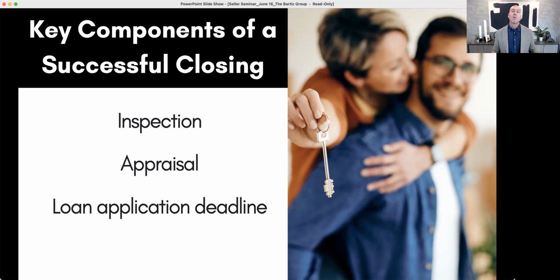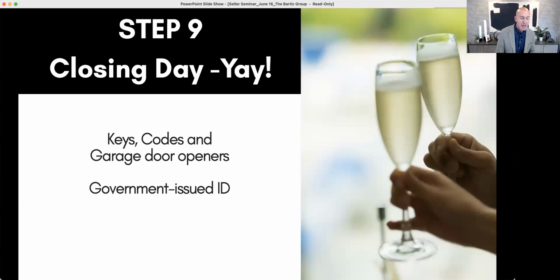Here in the Front Range, that average deposit is about 3 to 5% of the list price. That's a general rule of thumb, but all of that's negotiable as well, and your agent will be able to help you through that. And then it's step 9, closing day. We made it. So now we get to closing.